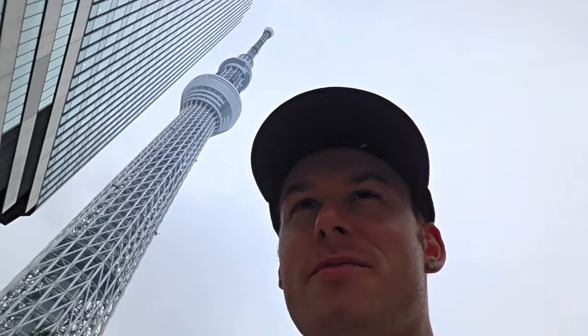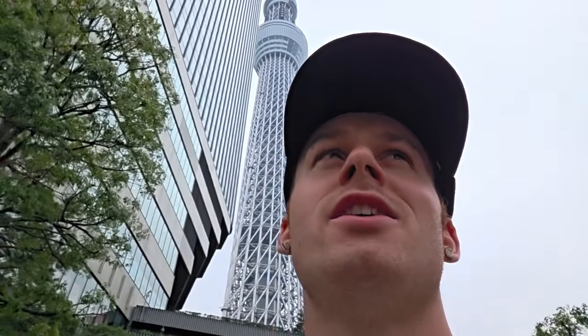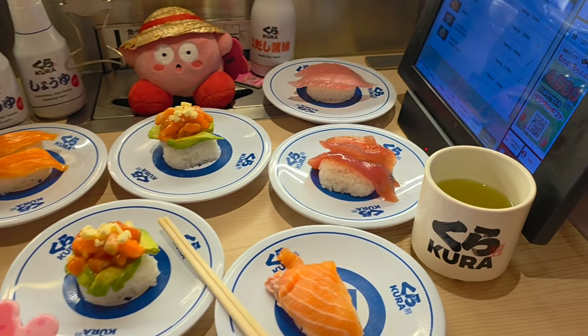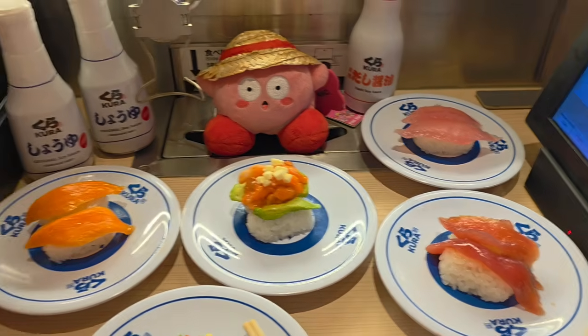So now that we're pretty much leaving and wrapping up at Tokyo Skytree, I haven't seen it all because I've done it so many times before, but the day's not over. You know what? I actually decided I haven't had sushi yet on this trip, so I decided to go to Kura Sushi and order one of the 150 yen plates each.